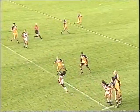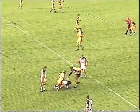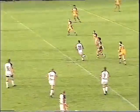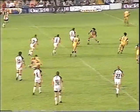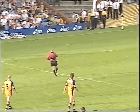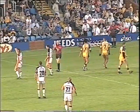This is Johnson to Price. Price juggles with it and eventually tackled by Rob Burrow. 3.5 minutes remain. This is Saxton. Saxton gets the ball away to Eagar. Eagar tries to go around Chev Walker. He pushes him off initially. Then he kicks through. Connolly's chasing it up. And Connolly picks it up. And Leeds penalised for obstructing.